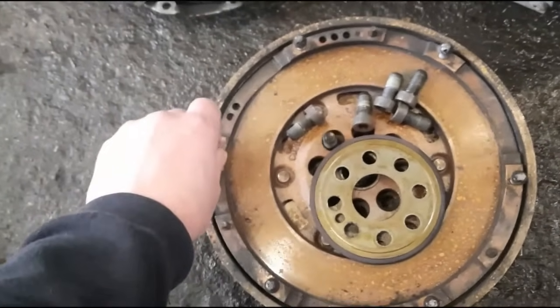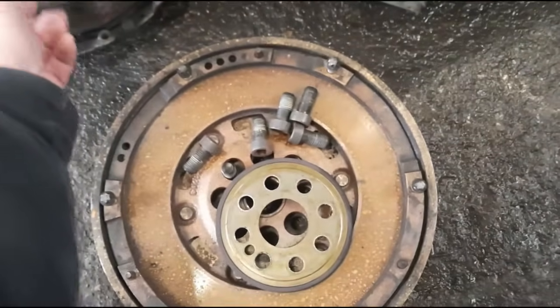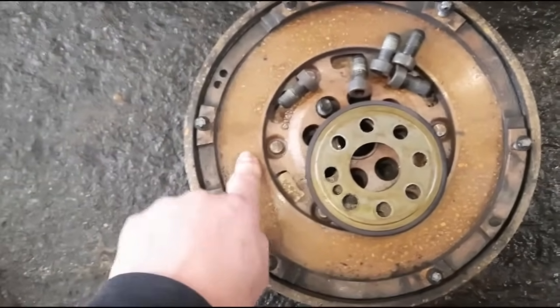On this dual mass flywheel, is dual mass in it, Trev? Yeah, the dual mass flywheel's bad on it. The clutch itself has got plenty of meat left in it, but obviously we're not going to put the old clutch back in. But we have to do the dual mass flywheel. That alone is £340, I think.